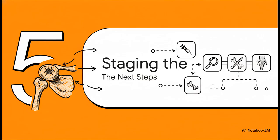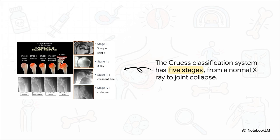So, once a doctor has used these tools to confirm the diagnosis, the last part of the investigation is to figure out just how bad it is. This is called staging, and it's absolutely crucial because the stage of the disease basically dictates the entire game plan for treatment. Doctors use a 5-stage system to do this.